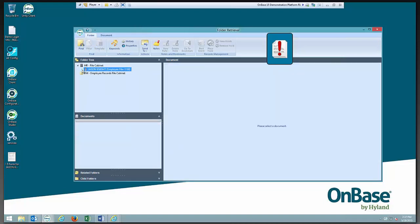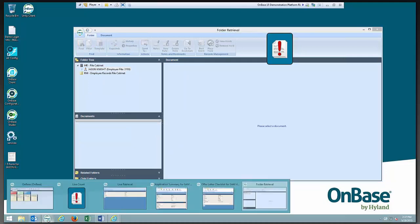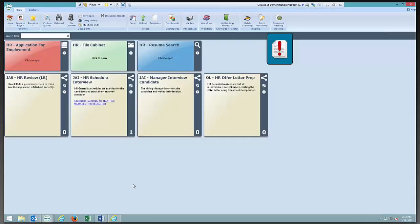So I think at this point we've gone through the process of applying for a position. We went through the interview process. We provided the offer letter. We signed up Sam for his new employee portal. We showed you how to integrate with line of business systems. So whether you're using PeopleSoft or SAP or other HRIS systems, you can still store documents in the OnBase repository. I think at this point we're really done with the demo. If anybody has any questions, we're happy to answer those, or we're happy to review anything if necessary. So I think at this time, John, we'll hand it back to you.